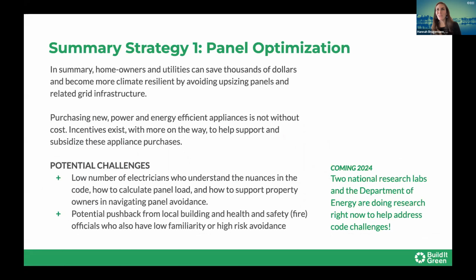We do have some good news. There's a couple of national labs that are working on this with the Department of Energy to do a really broad study on actual use, current technologies, and recommendations to update the National Electric Code to be more electrification friendly, which would be phenomenal. Right now it's written really with a health and safety mindset, which is really important, but that comes at a real cost for electrification.